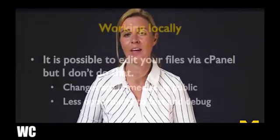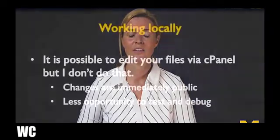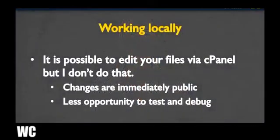The reason that I don't like to make changes on cPanel is that, first of all, the changes are immediately public. So if you put in a typo or something you didn't mean to have, it's out there and you can't really fix it. Secondly, there's less opportunity to test and debug. So sometimes during my lectures, I may show you that I'm working on files on cPanel, but I really avoid doing that.